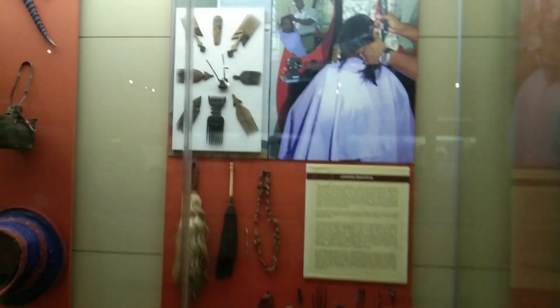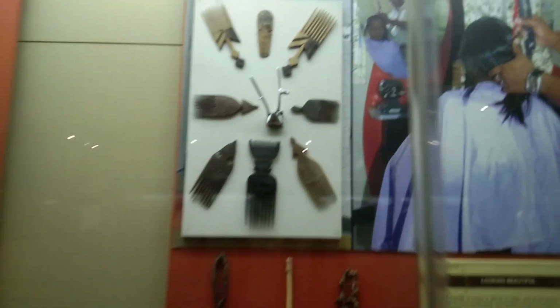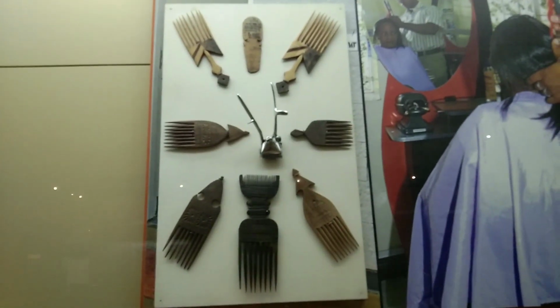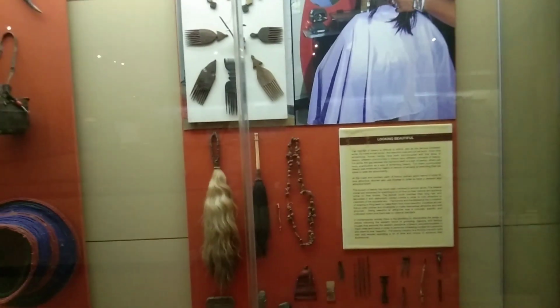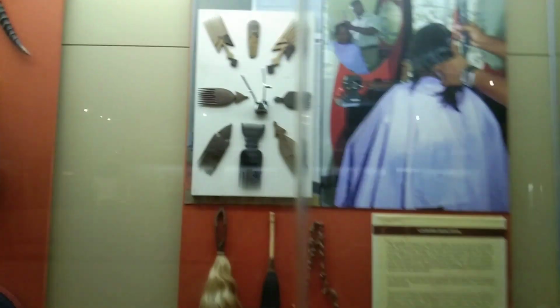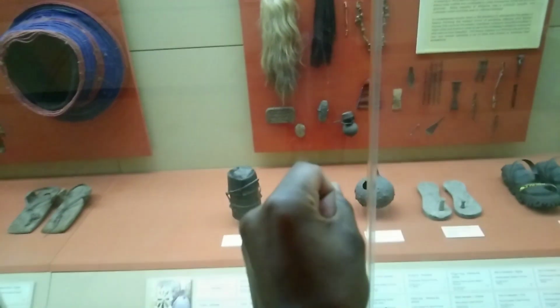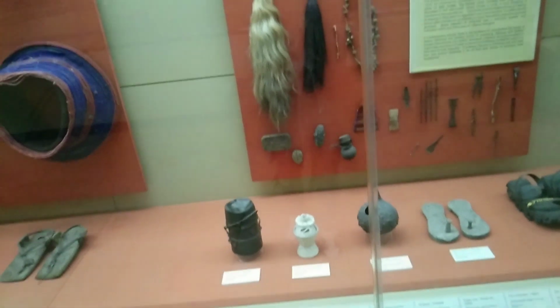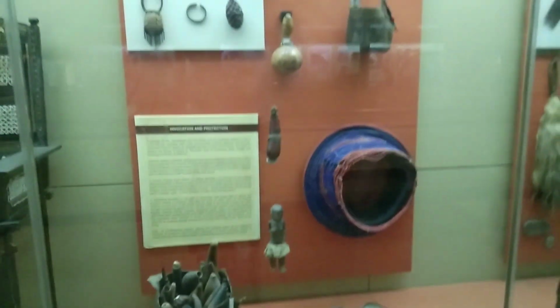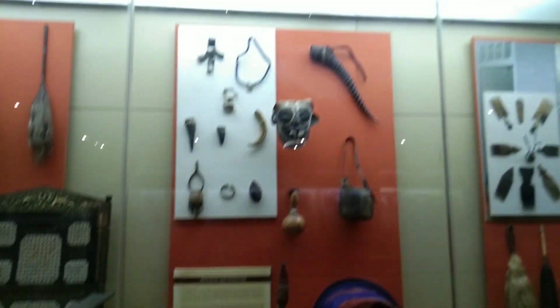Hello. There is one thing that I have remembered. If your daddy or your papa didn't shave your hair bald with that machine, they used to do it like this until your hair is done. Man, wow, it's so fascinating to come here and see these things. They have been preserved accordingly. Oh wow, it's so amazing.